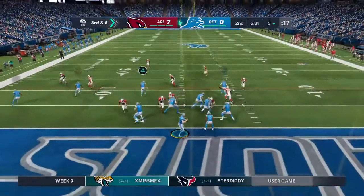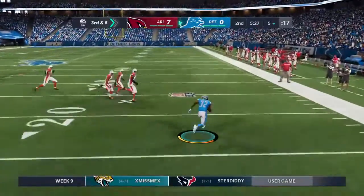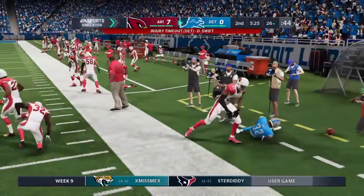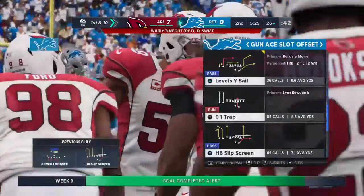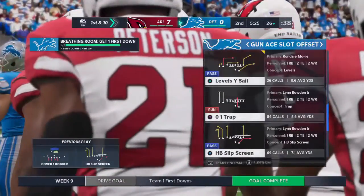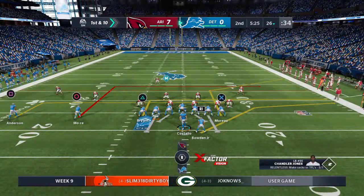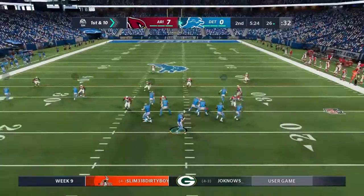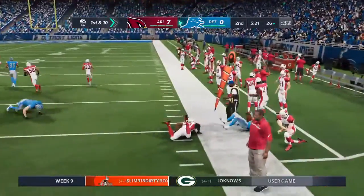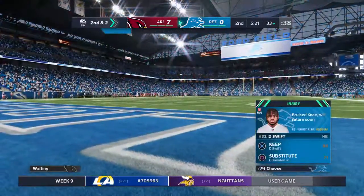Facing the prospect of a punt from their own end zone, they need some cushion. Let's see what they can do on 3rd down. That's complete to DeAndre Swift out of the backfield. And he'll take this across the 25 before going out of bounds. To throw now on first down. They'll get this complete to his running back, Bowden. And he'll be out of bounds across the 30-yard line.